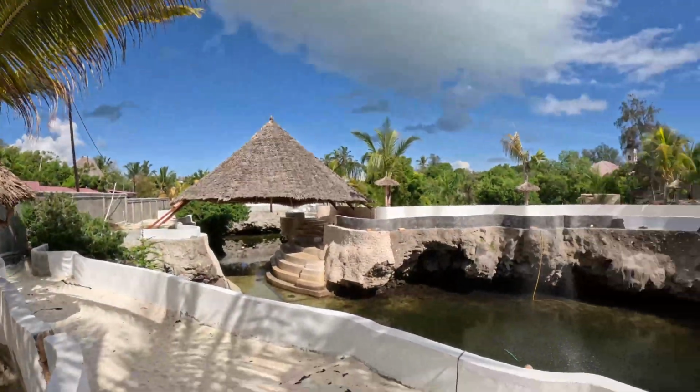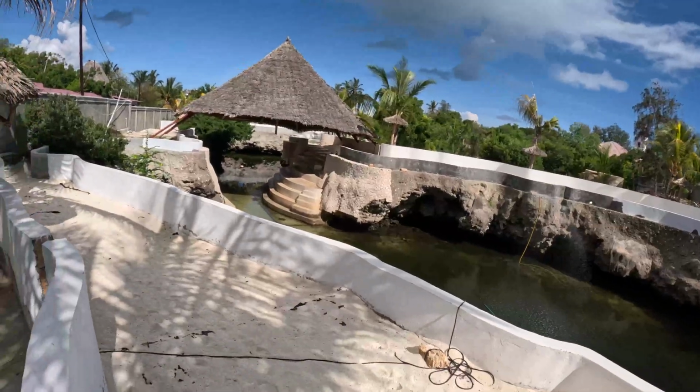Alright guys, we just made it to the turtle sanctuary here in Zanzibar. We're getting changed, but we can see there's quite a few turtles inside the water right now.